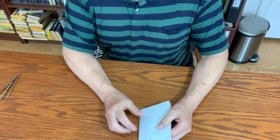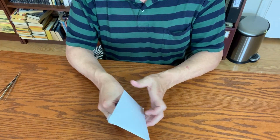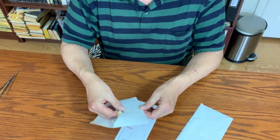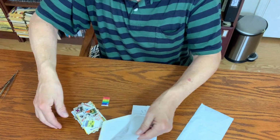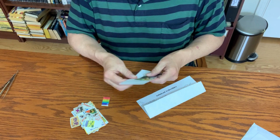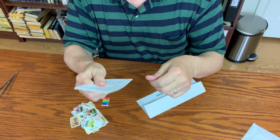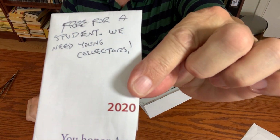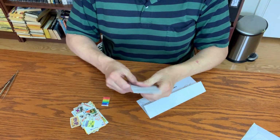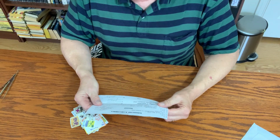I just happen to have this tongue-shaped letter opener. Okay, here's what we got. Oh, they put a little bonus envelope with stamps with a note that says, "Free for a student. We need young collectors." That's a nice touch. Maybe I can find some youngster in the neighborhood to give that to. And here is the receipt from Ashmead Collectibles.